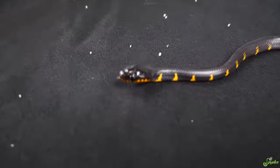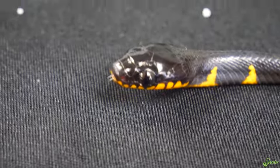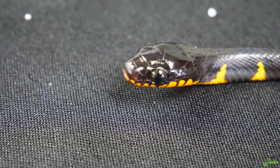Baby mangroves! Oh, he blends right into the table. He's also sticking his tongue out right now. Is he? Yeah. Oh. Yep.